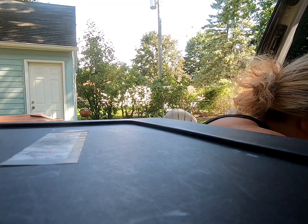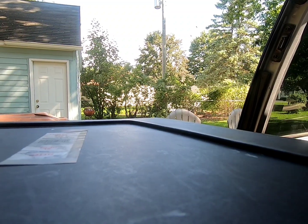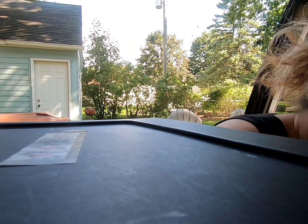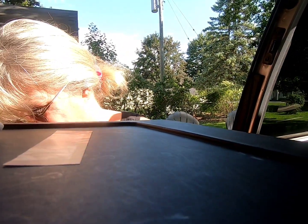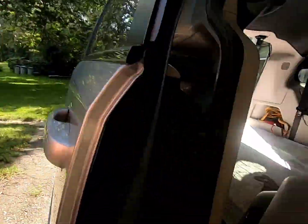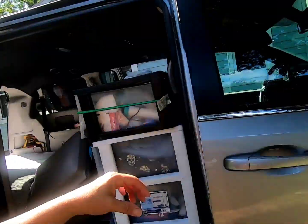Alright, so now that that's fixed up, I gotta get this in here. Oh shit. Okay. Sometimes I have to move this out of the way because it's in the way. My fridge won't fit in here. Alright. See how much fun this can be? Alright, to be continued.